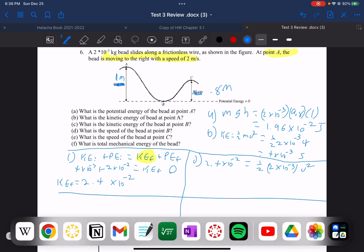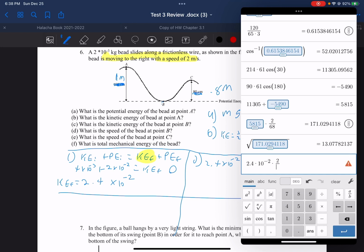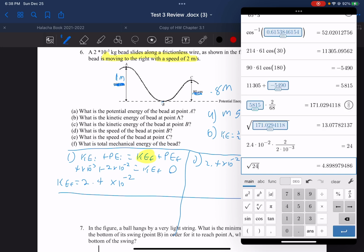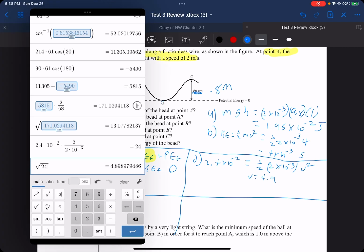You get 4.8 times 10 to the negative 2. Let's just use a calculator because that is much simpler. So that's 2.4 times 10 to the negative 2, and then we are multiplying this by 2, and then we are dividing by 2 times 10 to the negative 3. That is 24. So v squared equals 24, so v equals the square root of 24, which is 4.9. V equals 4.9. And then finally we have E.